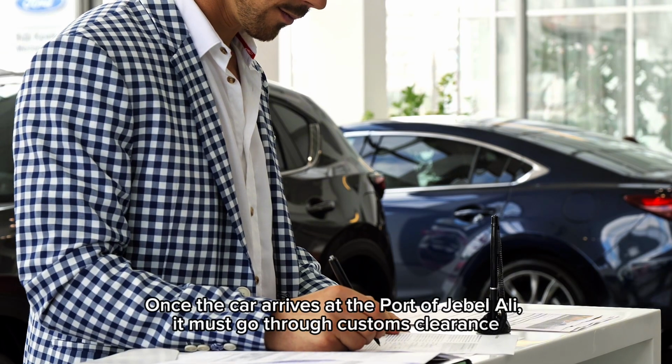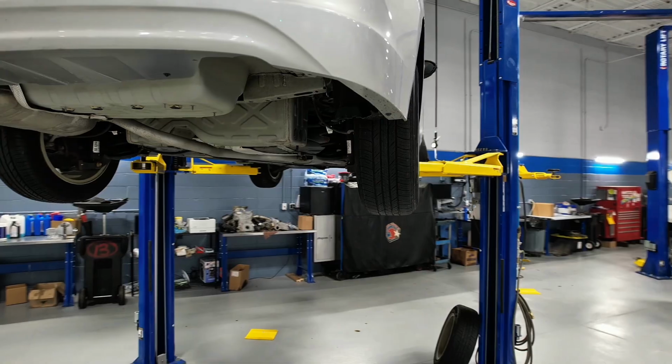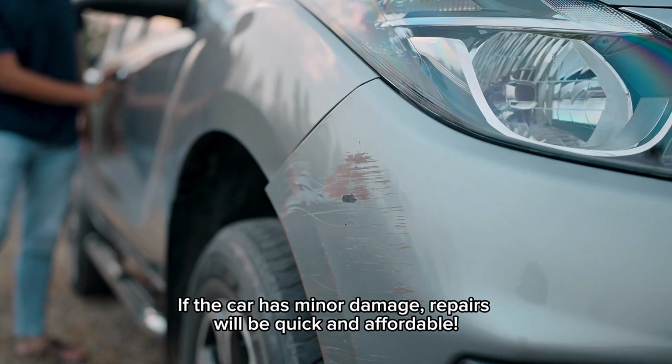Once the car arrives at the port of Jebel Ali, it must go through customs clearance. 5% customs duty and 5% VAT. After customs clearance, the car can be sent for repairs. If the car has minor damage, repairs will be quick and affordable.